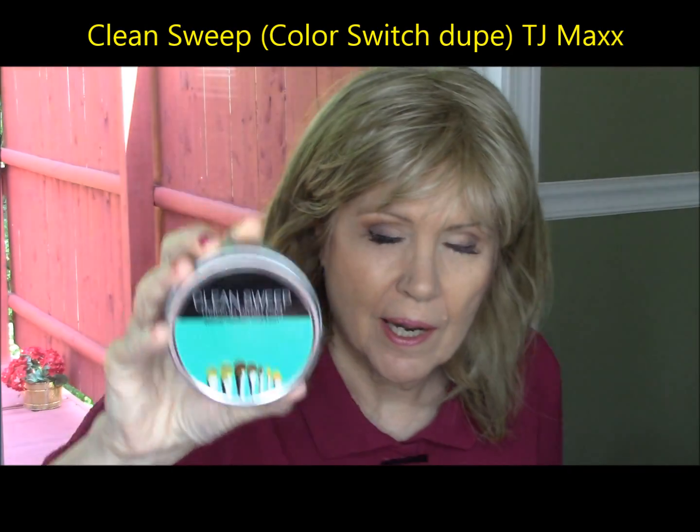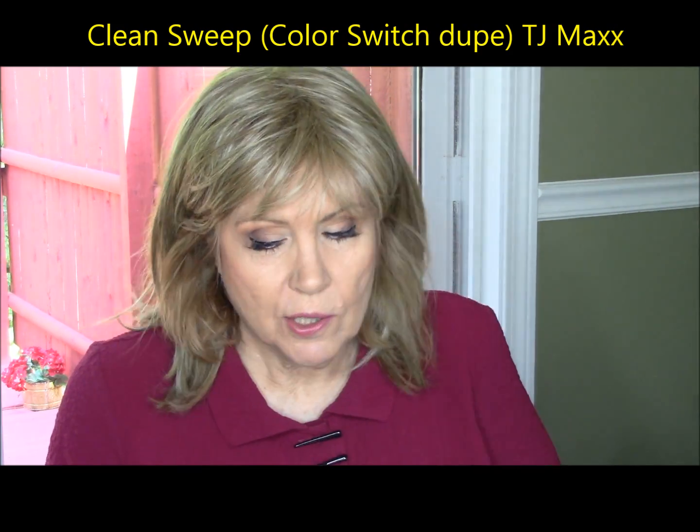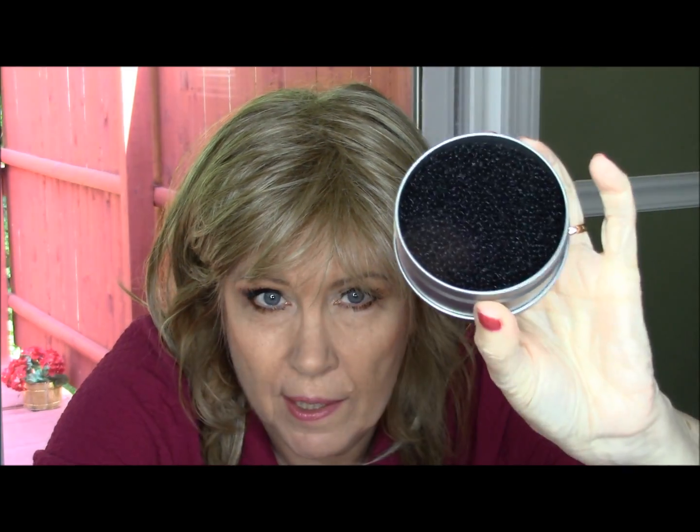Anyway, I think I'll start with some gadgets because there were a few things that came up. Marshalls and TJ Maxx have been coming out with different copycat items, and this is the copycat. It's called Clean Sweep, and it's a copycat of the Color Switch, which is a little bit more pricey, but you can see there is a difference in the two. The cheapy one is a much larger pigmented thing. It's like the fake beauty blenders that are not quite the same density and feel as a real one. It's the same thing with this. It did work okay, but not as well as the Color Switch.